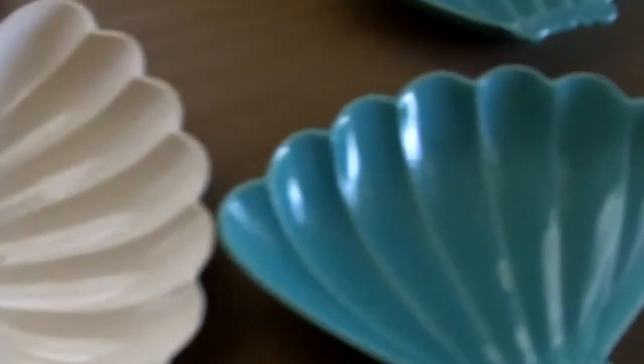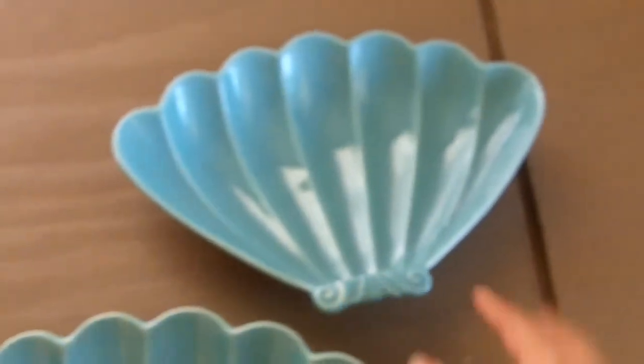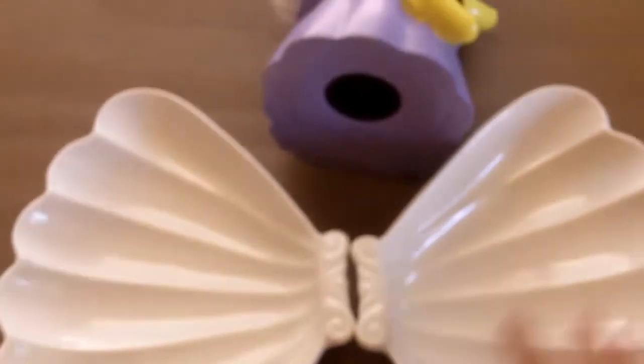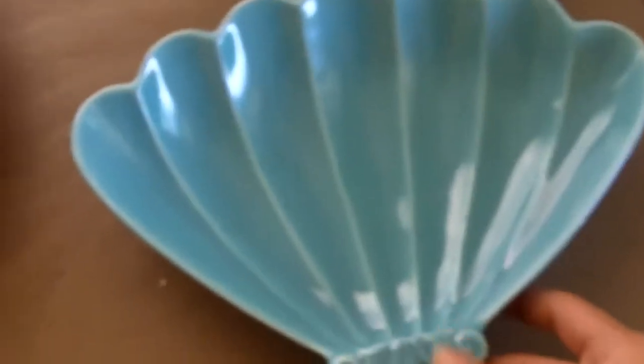But if you separate them out, here's the aqua set. They're like little shells. They're so pretty. I really do like these, but I'm going to be keeping the white ones, and I'm going to be taking the aqua ones to a consignment shop.